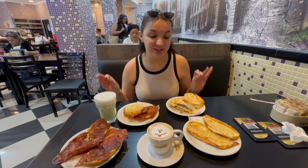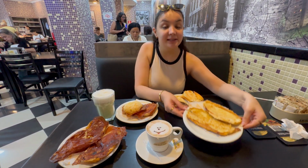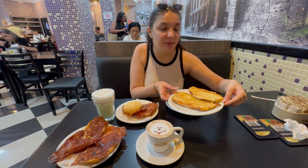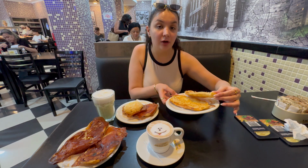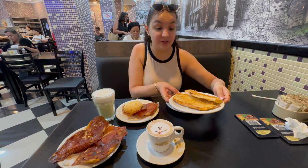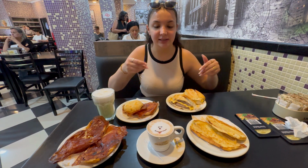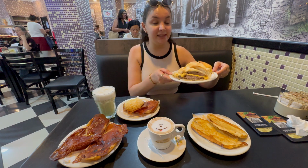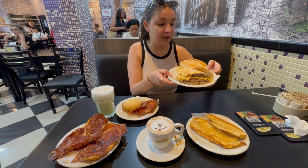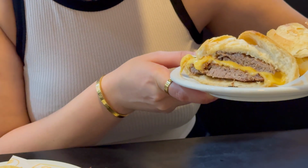Our breakfast just got here. We're gonna show you just quickly what we got. This is the pão francês na chapa with manteiga, which is like the bread that I showed you before, and it's pressed with some butter. This is the typical café con leche, which is kind of a cappuccino, but not really. This is the churrasquinho one, and I think it's the same French bread with some meat and queijo prato.